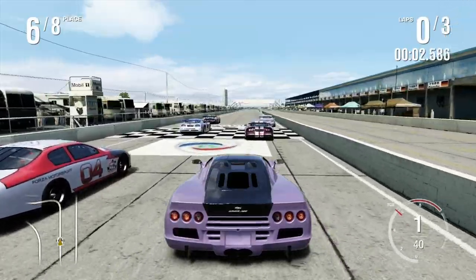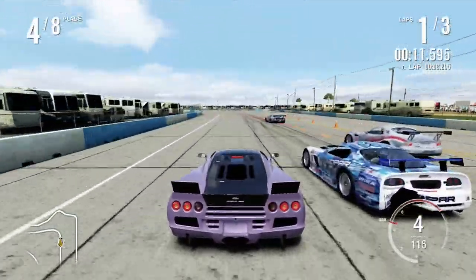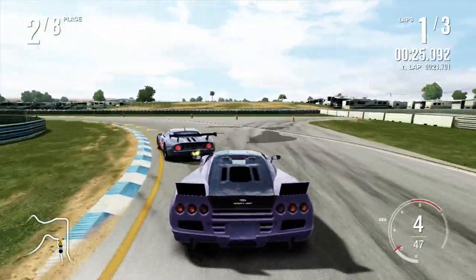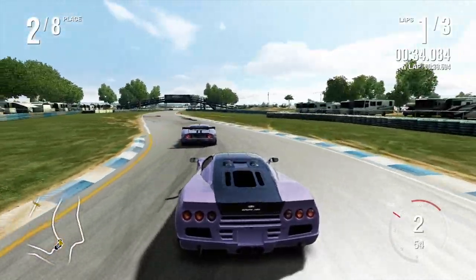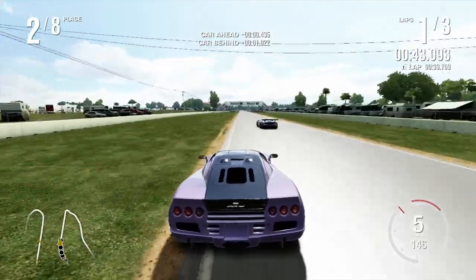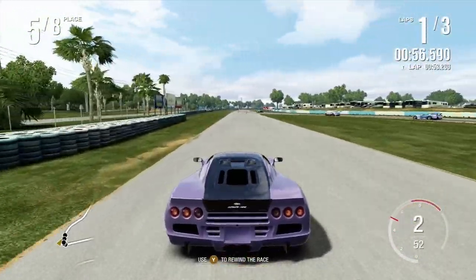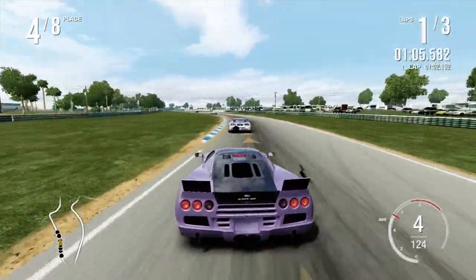Oh shit. That's a lot of damage. Now that's a lot of damage. Or not. VT just got the LaFerrari. Oh, I've overdone it. What the fuck is going on?